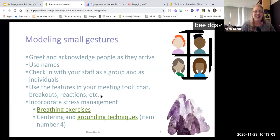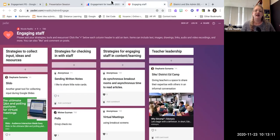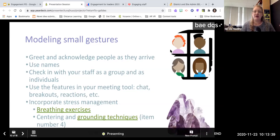So greeting and acknowledging people as they arrive and using names. You might have noticed that I've been calling out people as they participated in the Padlet, for example, if their name was included, because we really want to acknowledge people for who they are and how they see themselves. Checking in with staffs as a group, but also individually, making it really clear that we care for them as people in addition to the role they play in our system. Using the features of your tool. Those of you who were with us right at the beginning, we started with a chat feature.